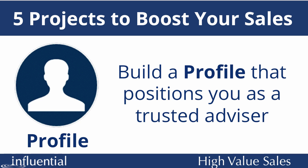You also need an online profile. If you do attract these clients, of course, they're going to check you out online. They're going to check you out on your website, on LinkedIn. They're going to ask people on social media. If your profile makes you look like you're the kind of person they want to do business with, then you're much more likely to close more sales at higher prices.